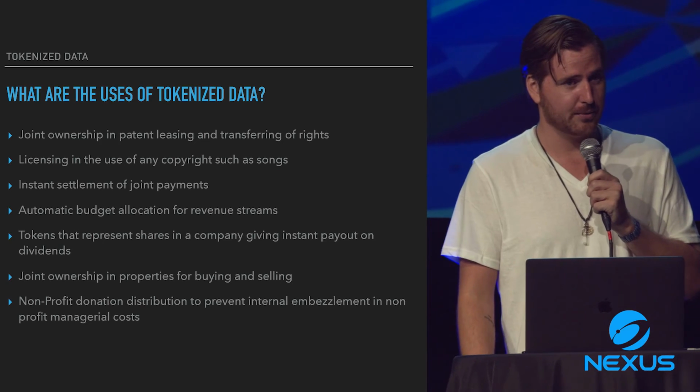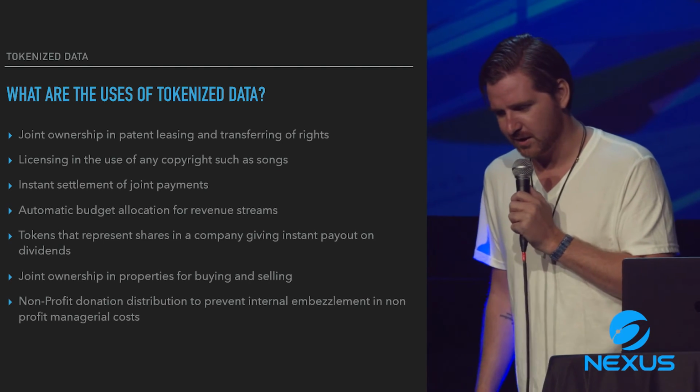Clears instantly, and then revenue streams adjust accordingly. So another one is the licensing and the use of copyrights for songs. Very, very important, because artists have a hard time getting their money. It's very, very difficult because there are so many middlemen. What this does is it makes it instant between them.